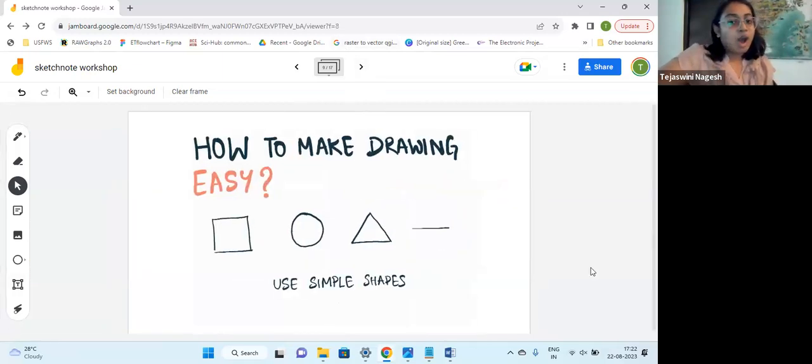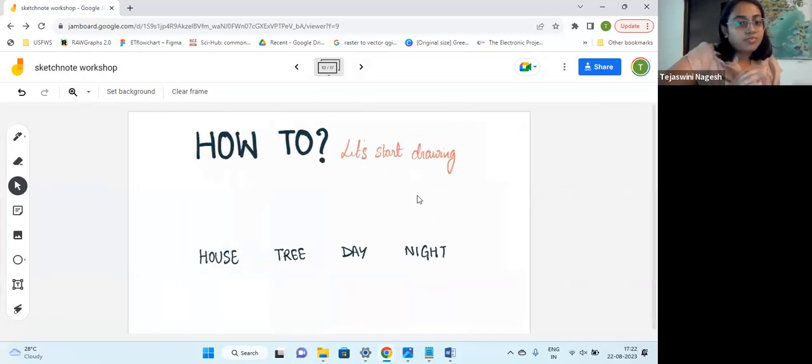And how do we make this easy? Jo bhi concepts hai, you can talk about anything. You can use small shapes, like simple shapes and 2D drawings to make these ones. We can actually try that out now. I think everyone has their pen and paper, right? So let's start trying this out, all of us. Let's start with a house. How do you draw a house? As simple as it can be. No details, nothing.